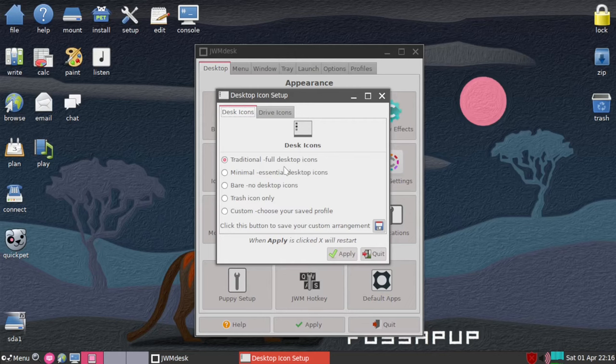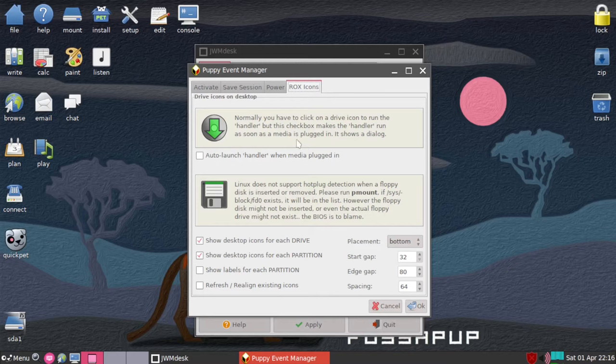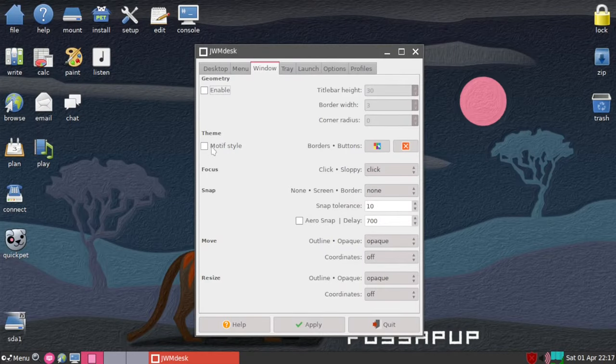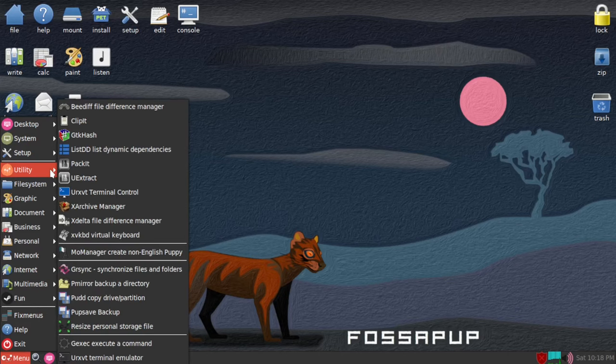Icon layout. Traditional full desktop, minimal, bare. Custom, choose or save profile. I really don't like this many icons on the desktop, but we'll just leave it the way it is. Icon manager. Auto launch handler when media plugged. This is your standard theme in Windows and where you'd set it. Snap to focus. Tray. Virtual desktop. You got three. Okay, we'll go back over here.